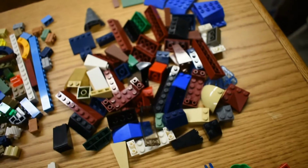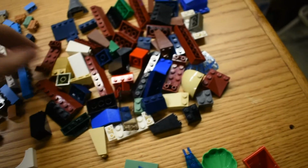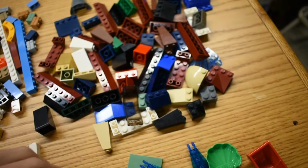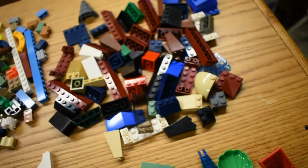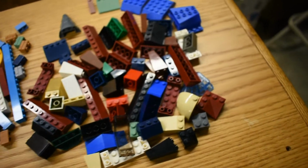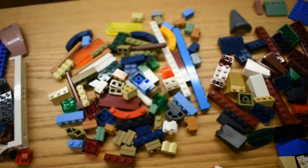The rest of the slopes, pretty generic colors, darker colors of course. That's probably what I'm drawn to more, but just in general, picking back up some of that inventory. There's an old dark gray 2x3. Okay, next to that I've got some of the bricks.